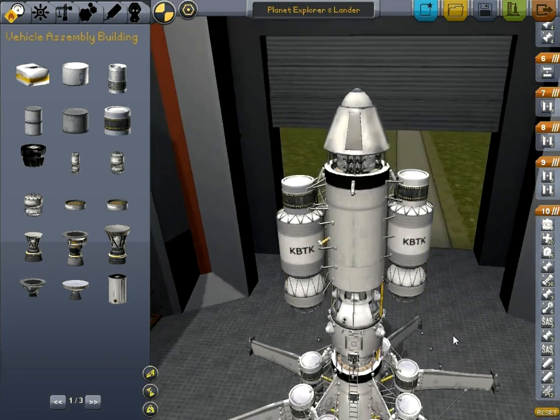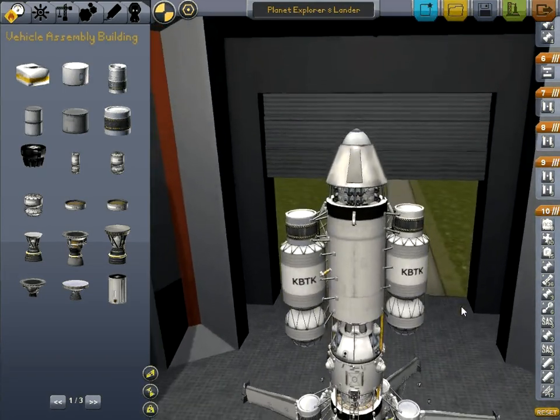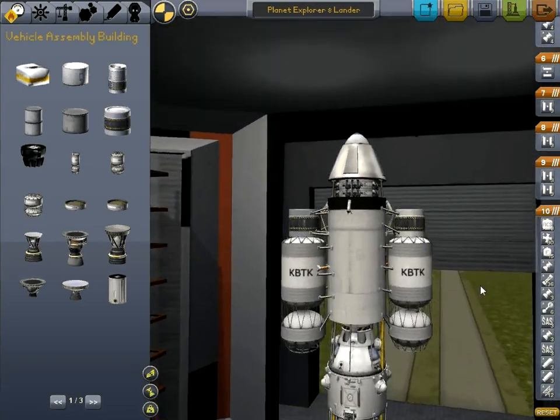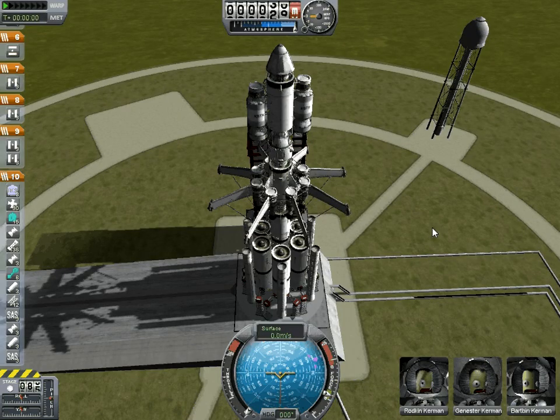It's going to be so laggy that I don't think I can even show you the launch. We'll just pick up when we're ready to do something exciting instead of doing something boring. Okay, the Planet Explorer 8 lander has Rodkin, Gnester, and Bartbin on it. I'll probably try to show you the launch, but then I'll have to stop recording because I'm sure it's just going to be a lag festival. And it's a lag festival already.